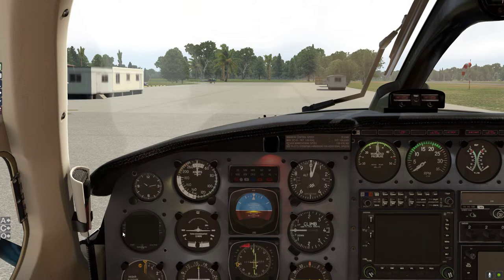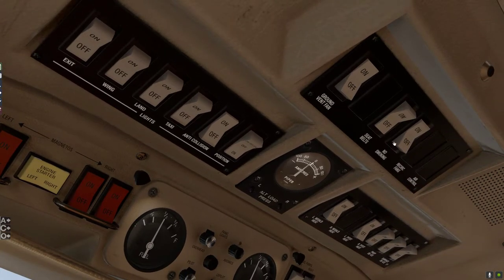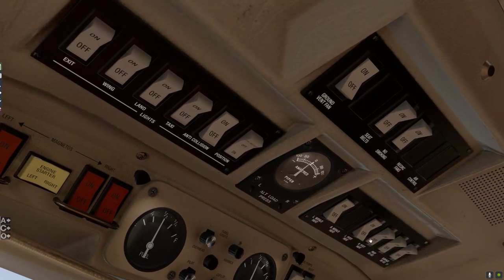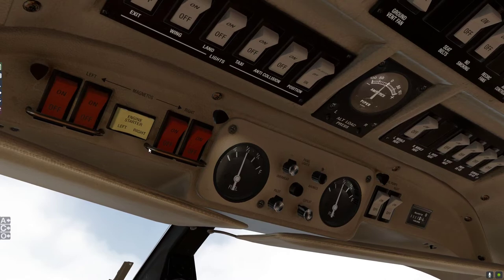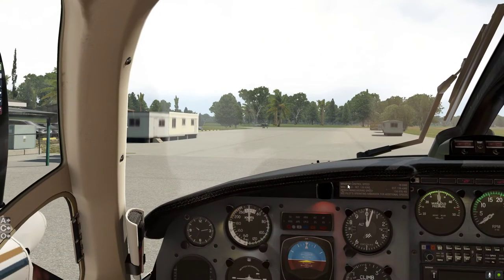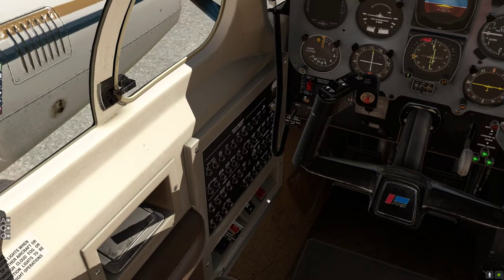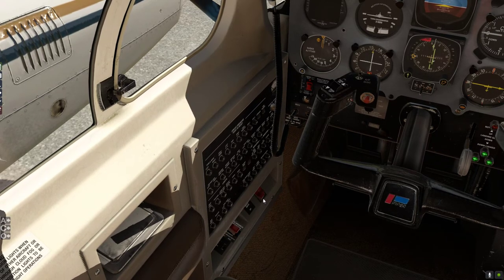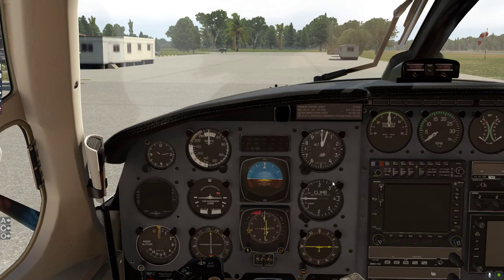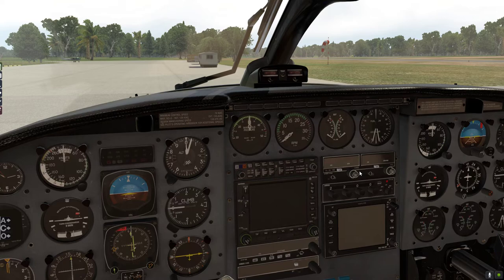And in the cockpit, we just need to turn a few things off here, including the seatbelt signs. Magnetos. And then finally the batteries. Alternators and batteries. And that's just the sound of the electric gyros running down.